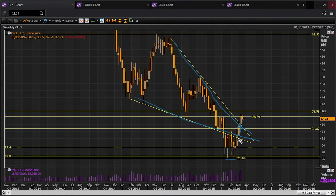We've been talking about if we get back into here, we should be expecting a move back up to these 38, 39s. Now we're seeming to hold a little bit of resistance here. I'd suspect if we can't find an aggressive bid through here, our next area for the bulls that they really want to hold is this very critical 34.82 level, that double top that we broke, and pretty much a retest of this falling wedge pattern.